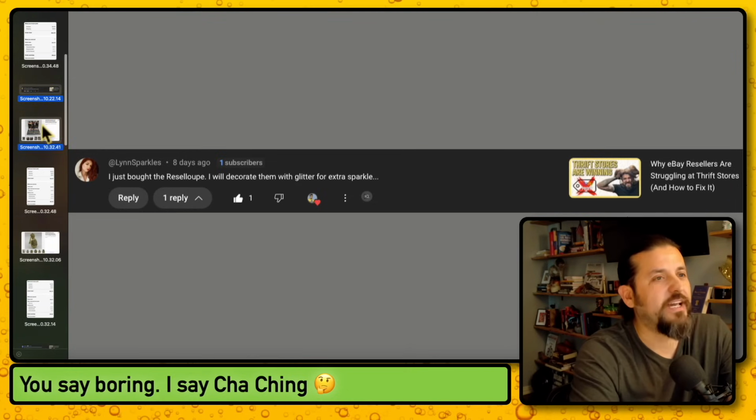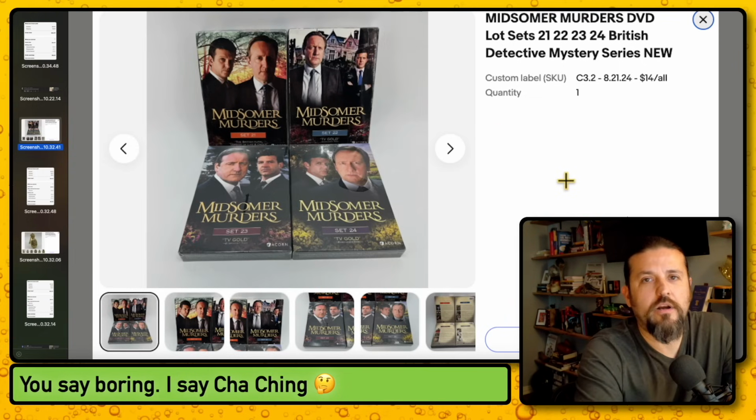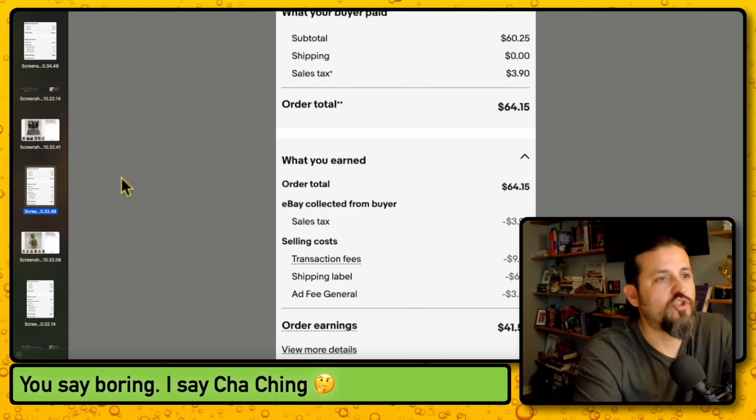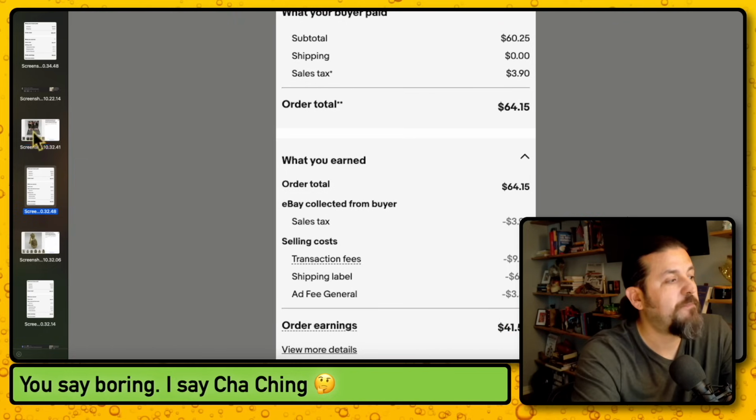So here you go. Next sale. This is Midsummer Murders DVD. These are four different seasons, 21 through 24, and they're all brand new. I bought them for $14 for all of them. Sold for $60.25 after fees and everything. I brought home $41.55. So what is that? $27.55 in profit. Excellent purchases.